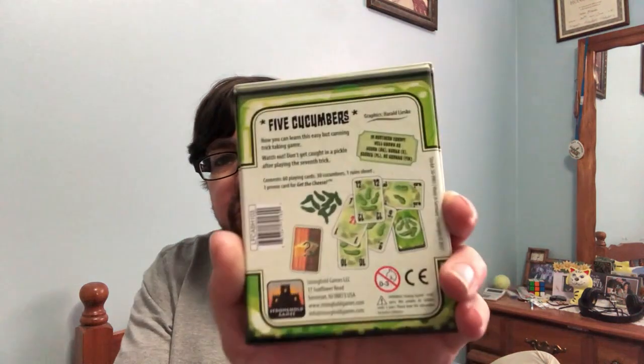The other game I got is, I just got this, just picked it up. This one's from Amazon. I got it on Amazon a while back, and it finally just shipped. It is 5 Cucumbers, which is by Stronghold Games, and it's kind of a trick-taking game. Easy but cunning trick-taking, it says, where you want to avoid collecting these pickles. Once you get a certain amount of pickles, you lose or you're out, basically.